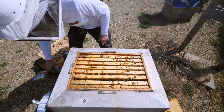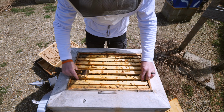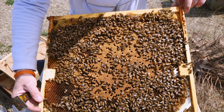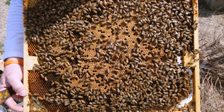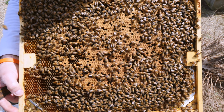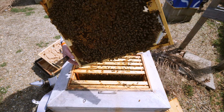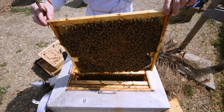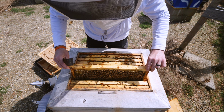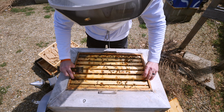I'm going to give them a super because there's going to be a lot of brood emerging and they need a place to put forage. Look at that frame. It's mid-April in Massachusetts in an outdoor hive. I've seen enough. There is no sign of swarming. They're getting a super, and they are going to continue doing what they're doing.